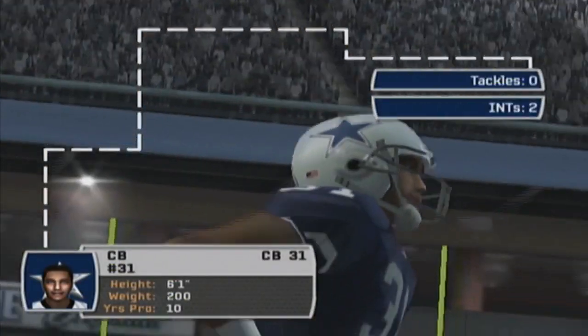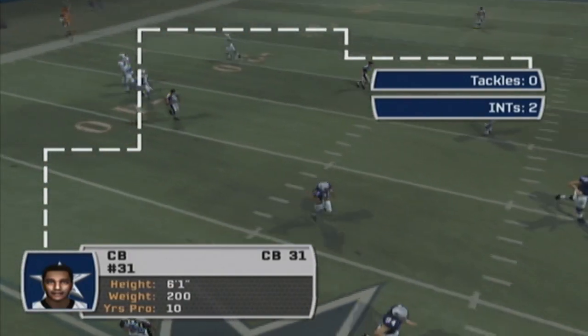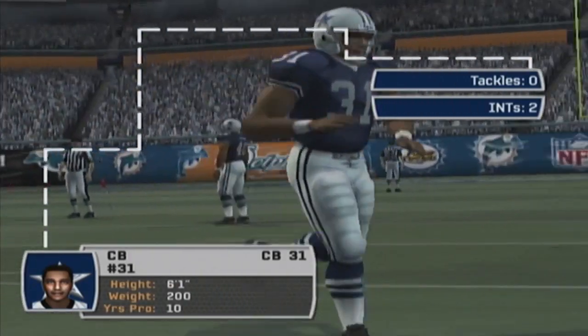Yeah, he thought he had his man, but the defender was able to make that one move to get position, and it was over.